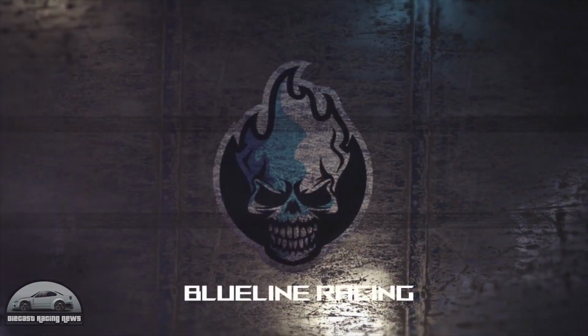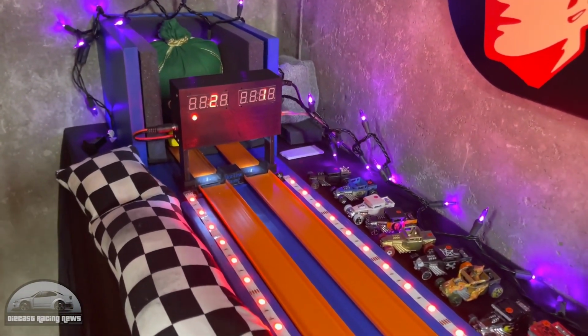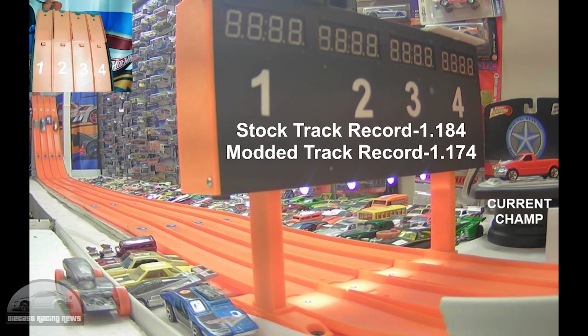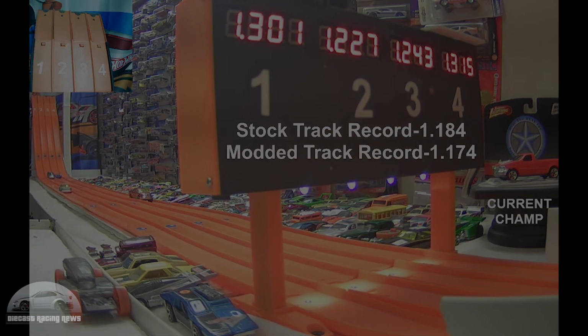And of course I just love Mr. Mom's track. It's awesome. Blue Line Racing, we're doing some lightweight drags as part of just a fun quick tournament, and as always high quality action over on his track. And of course there's always lots of daily racing over at Hot Wheels Calgary.